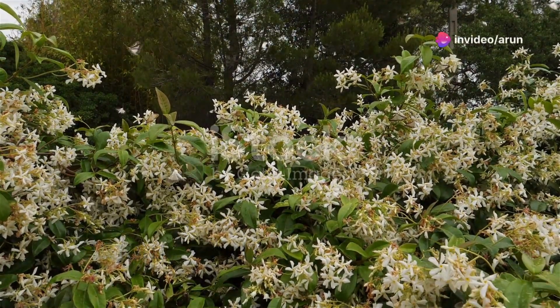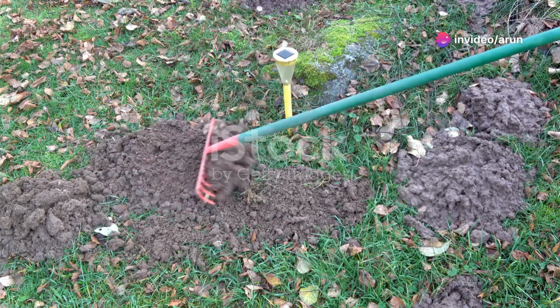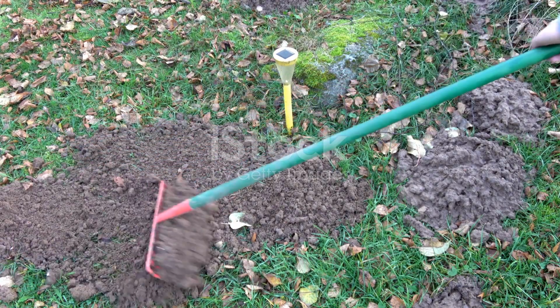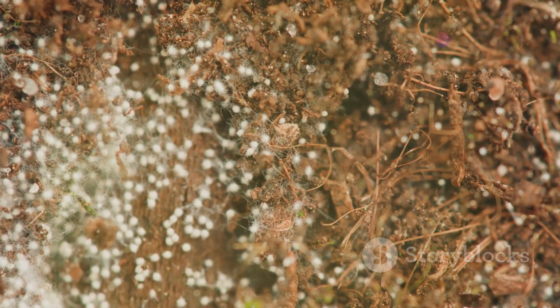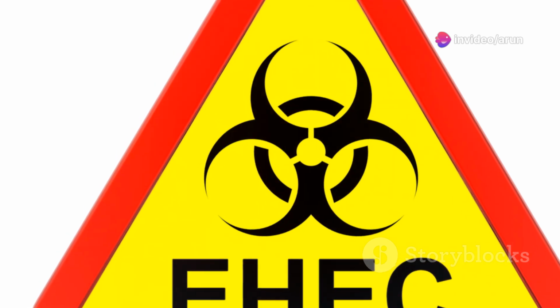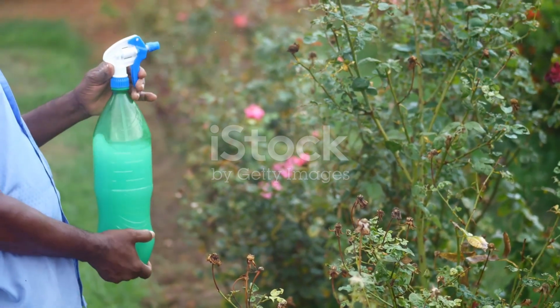Now, let's talk about mothballs. These small, pungent spheres have long been used to deter moths from feasting on our clothes, but their use as a pest repellent in the garden is risky. Mothballs are essentially solid pesticides, releasing fumes that are toxic to moths and their larvae. However, these same fumes can be harmful to humans and pets, especially if inhaled or ingested.